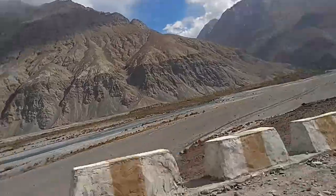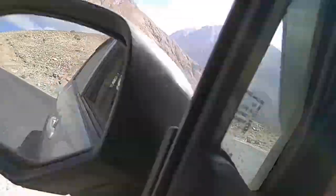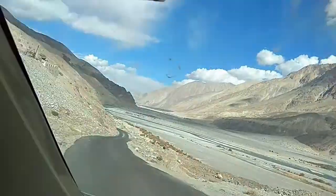You can see the Shyok River on our left. It's quite wide and the water is blue. Among the mountain ranges, it's mesmerizing to appreciate the beauty of this place.